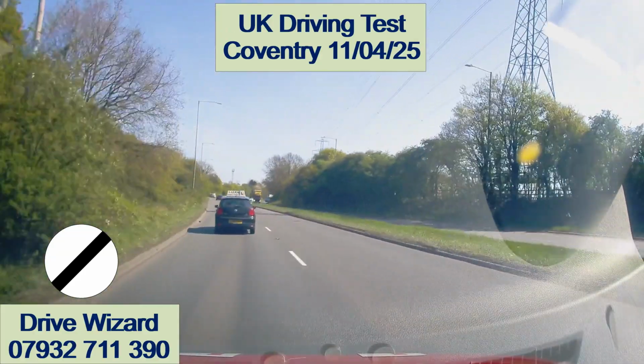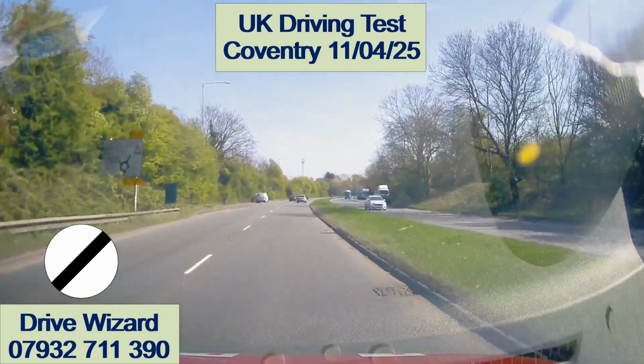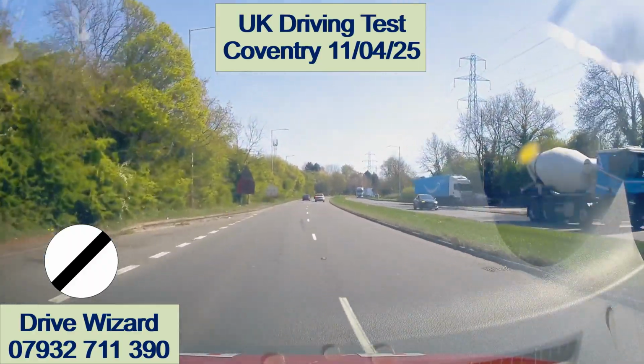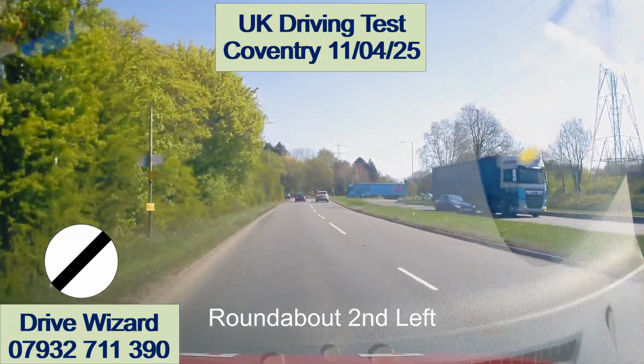Not many people do this on the driving test, do they? Yeah, I'm just going to go past, that's fine. That's how confident he was. And now he's going to move back in. So that's brilliant, isn't it? He should pass just for that, because he's used his initiative there. It's very safe. He's used his initiative.